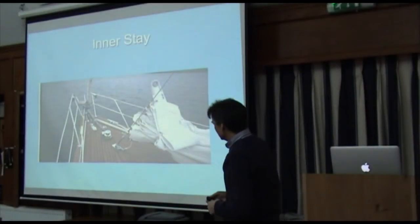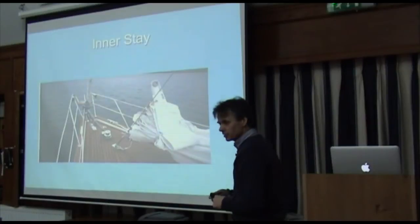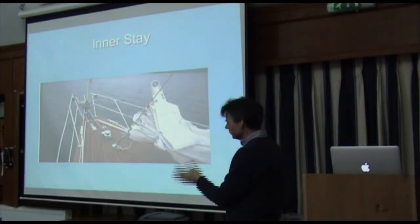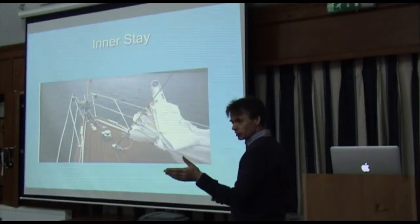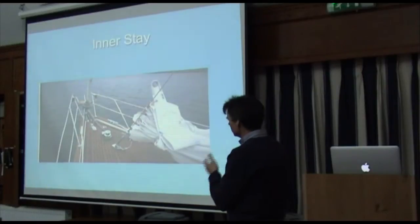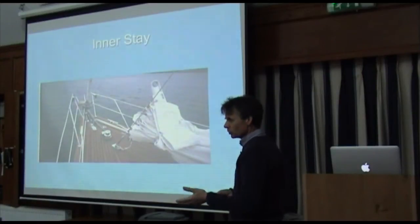Good. Inner stay. Now, I know Robin's been talking to you after me, so I'm not going to say too much about him, but it is important. You've now got a furling Genoa, which is okay, partly rolled to a certain position, but it's soon going to go to rags. Therefore, it's really important to have an inner stay or an ability to set a smaller headsail.